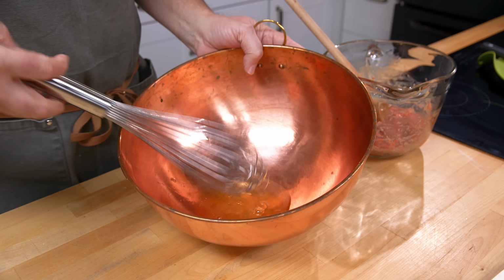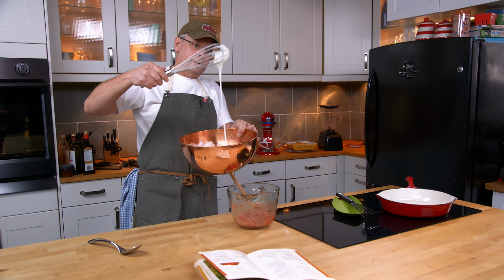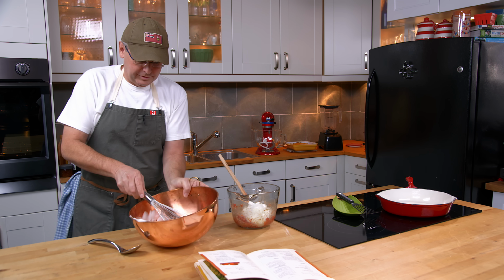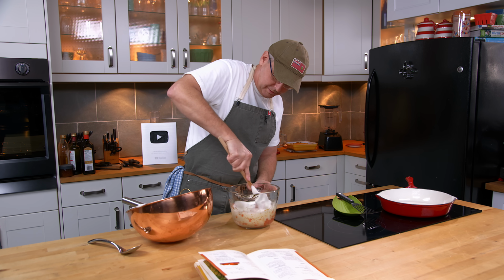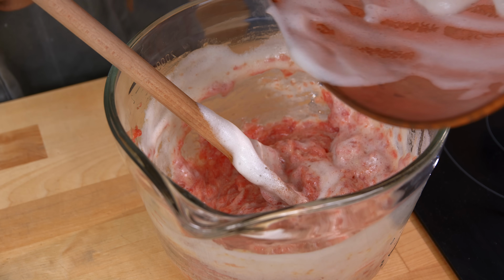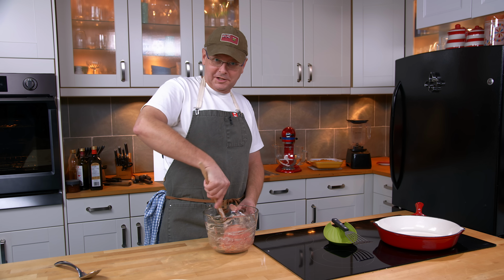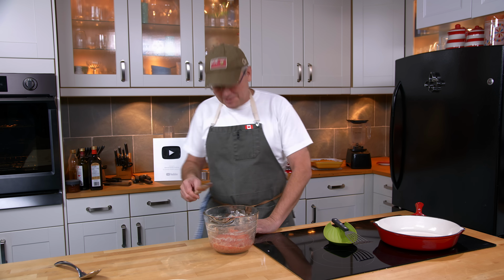Okay, and now whipping the egg whites. Okay, I think the egg whites are good, so those get mixed into the ground beef. I'll get a rubber spatula to get the rest of that out. And the last of the egg. Waste not, want not. Now, before you critique my folding whites into ground beef, I would suggest that you attempt to fold whites into ground beef.